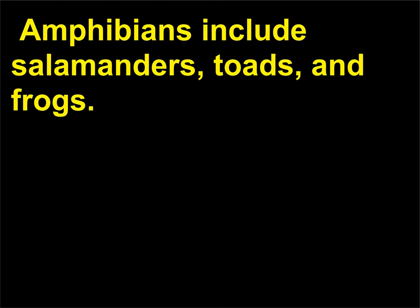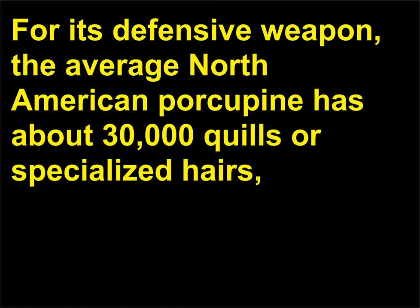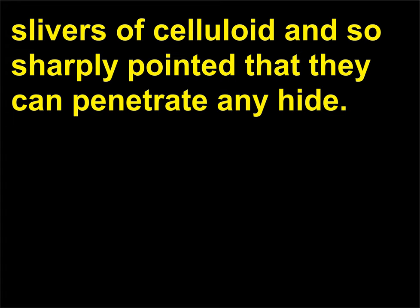How many quills does a porcupine have? For its defensive weapon, the average North American porcupine has about 30,000 quills or specialized hairs. Comparable in hardness and flexibility to slivers of celluloid and so sharply pointed that they can penetrate any hide.